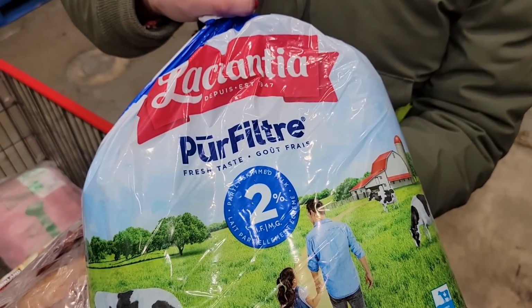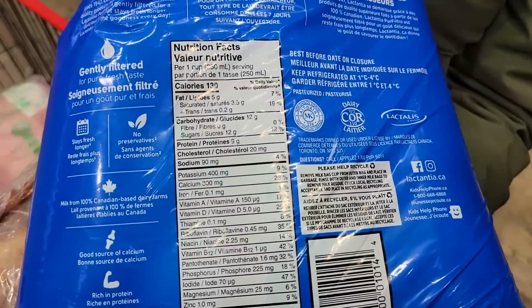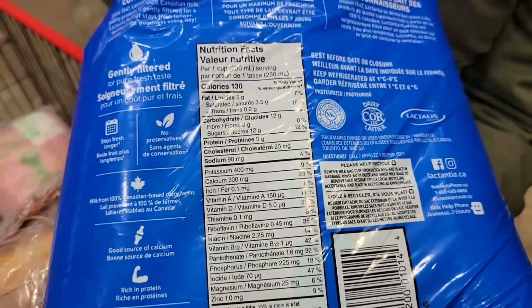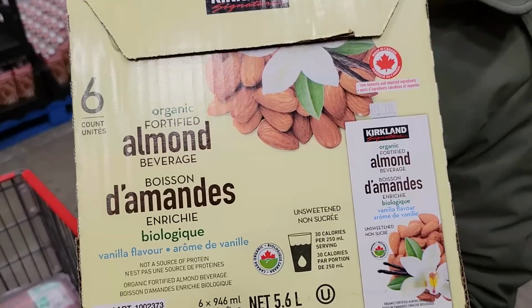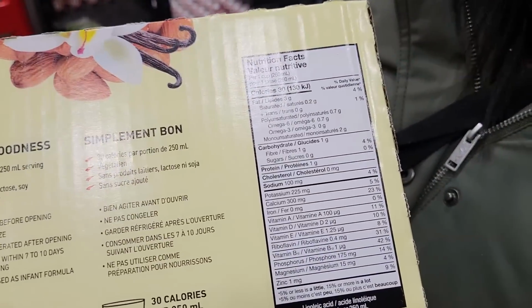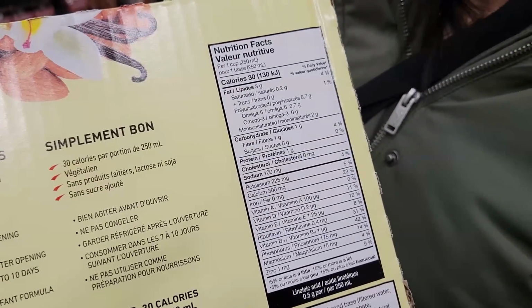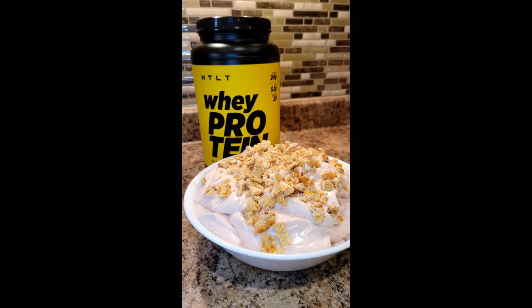Number 3, I swapped regular milk for non-dairy milk. So 2% milk, 1 cup, is 130 calories. The milk that I buy, the Kirkland unsweetened almond milk, the vanilla flavor, it's 30 calories for 1 cup. And I use it for everything that I use milk for. In cereal, I use it for baking, I put it in my oatmeal, I use it to cook protein pancakes, and it saves a ton of calories. I use it in my protein ice cream, makes everything creamy, but I am having way less calories.